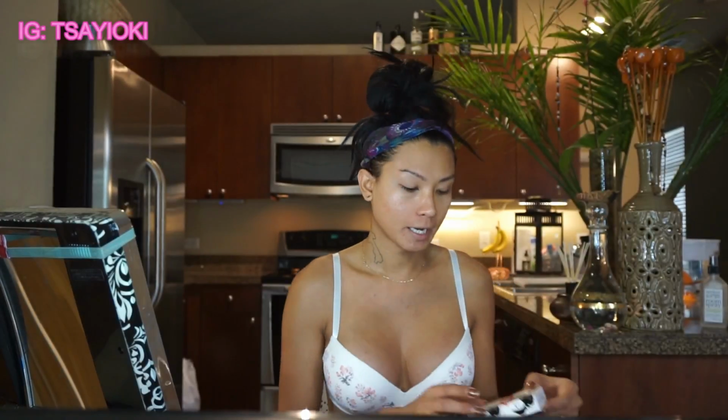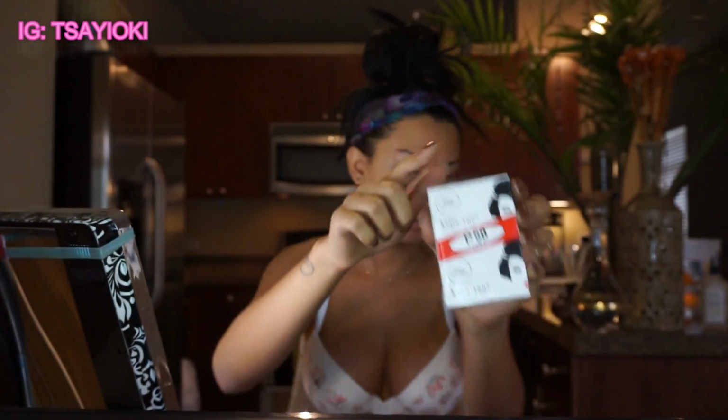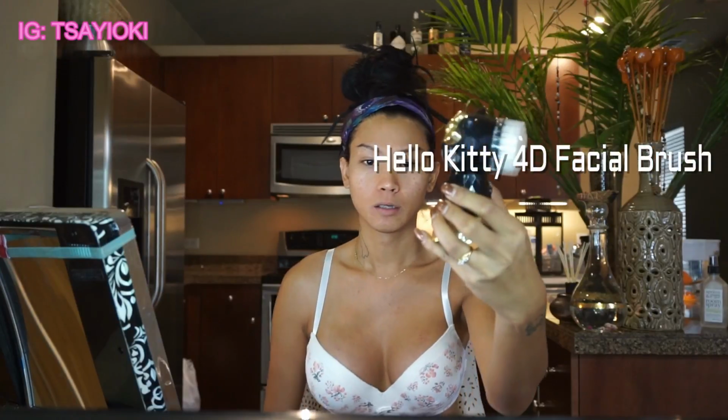It's a really great wash. And for an extra brightening kick, I do use kojic acid soap. And you guys can see, it brightens up your skin. So I've already cleansed my face with, you can either use Clarisonic, a manual brush, but I like to use my Hello Kitty face brush. So I've already done that.